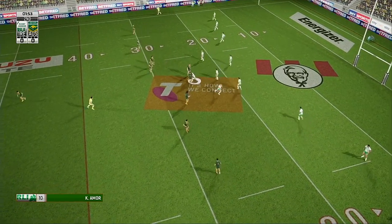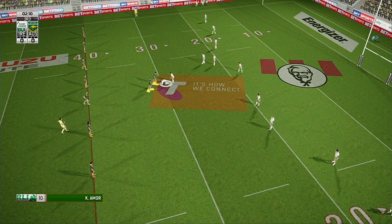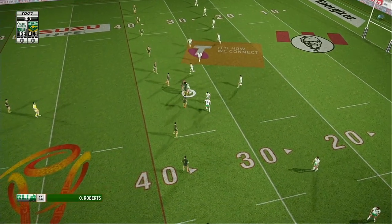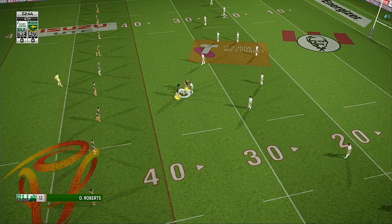Amor. Hill. Three. Yoharengi. Two-man tackle there. Four tackles up. He's held there.